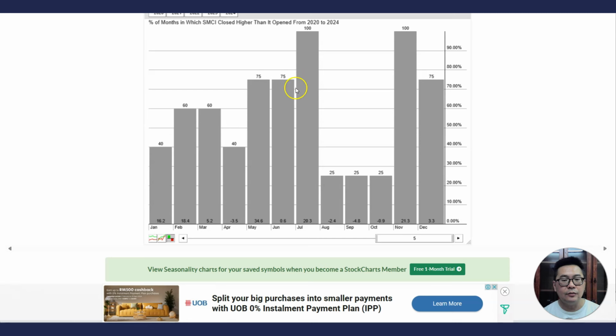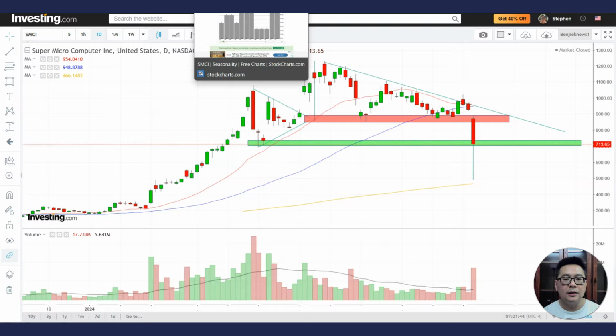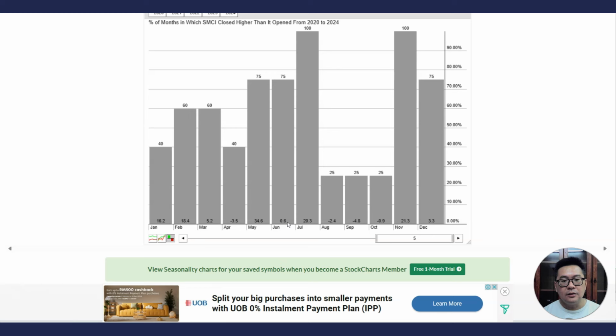But May, June, and July are good months for the stock. So let's say if the support holds all the way till May 1, and then it eventually breaks above this downtrend line, you might see the stock moving higher in May in the future. So looking at seasonality and the stock chart, given the bearishness, you might want to wait for it to stabilize, and then in May think of going long the stock. It has gone up 75% of the time with an average gain of 34.6. June is also 75% gains, but not so nice. It has gained only 0.6% in June, which means maybe in the past there was a lot of consolidation in June, but July has gone up 100% of the time with an average gain of 20.3.